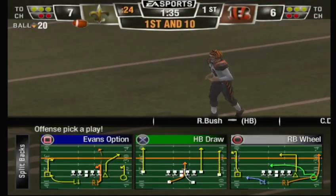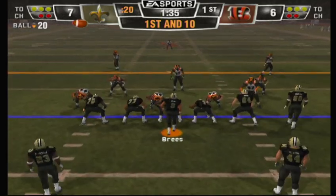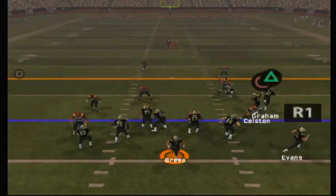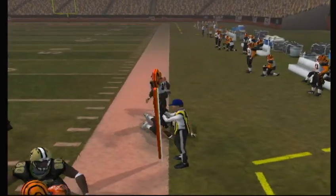Dump this one off to your fullback. They might not be paying a lot of attention to him at first. It's first and 10. Wait, wait! Set! He gets off the throw. He finds the fullback, who's wide open. Big hit there to bring him down.